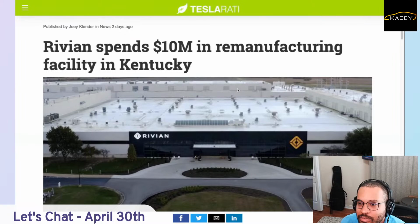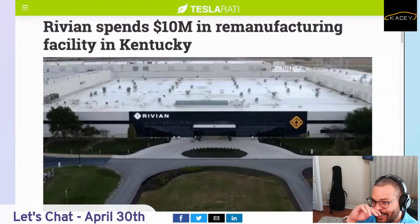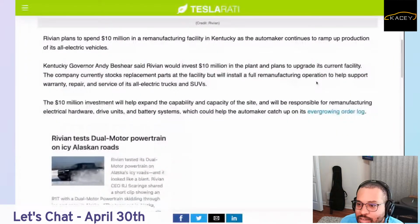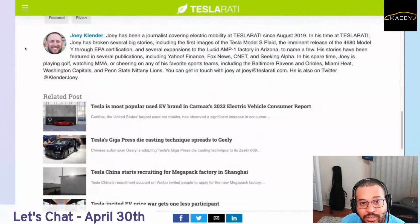Rivian spends $10 million in a remanufacturing facility in Kentucky. So is that a refurbishing factory, or is this factory a refurbished factory that refurbishes theirs? $10 million in the plant to upgrade the current facility. Okay, so they were retrofitting an existing facility. This is the same thing that Tesla did with Fremont, and that they no longer do because of the way they work. They don't really fit into other people's buildings anymore, other than changing dealerships and clothes centers and stuff into stores and galleries. So good on them and good on Kentucky. Bring some jobs.